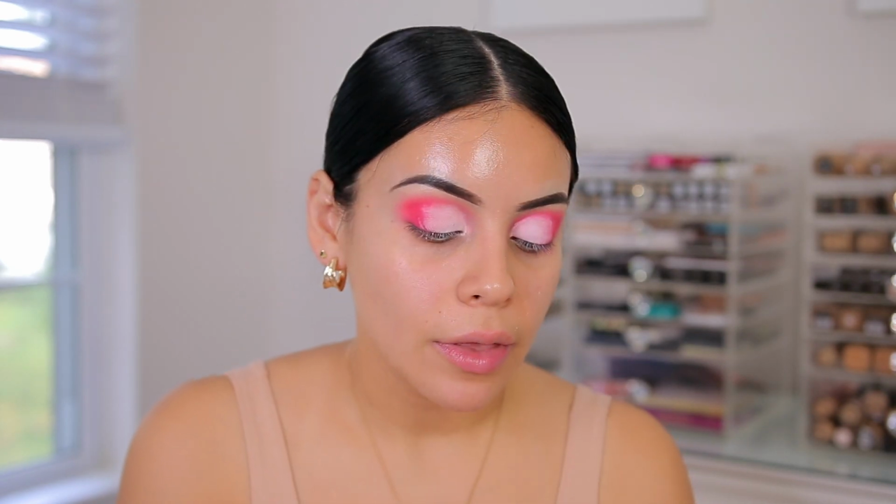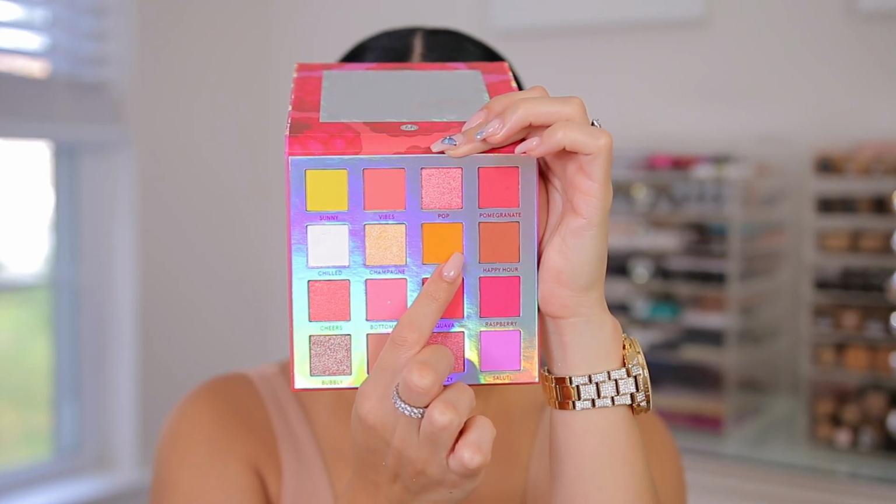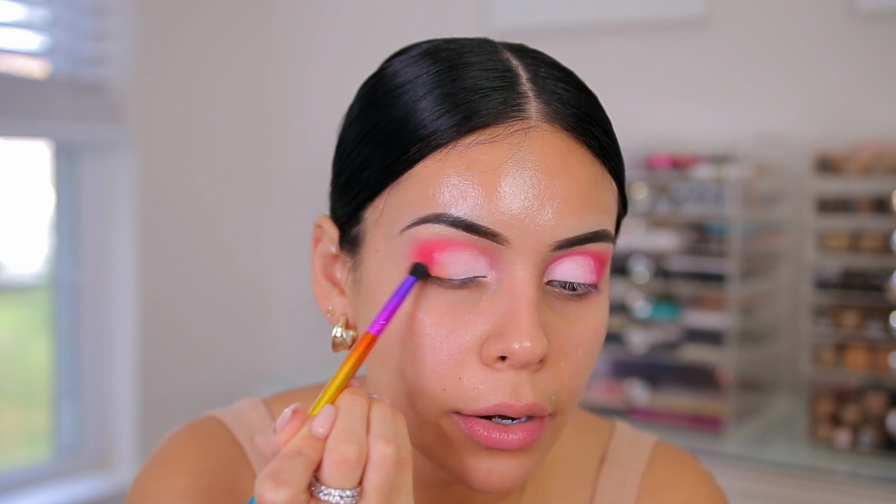Now the edges of this are looking crazy, so we're about to blend everything out, and I'm actually going to blend everything out with this color right here called OJ in the palette. And I'm going to use an e.l.f. and Kessa J4 brush actually, and I'm going to take that OJ color and put that right in the center.